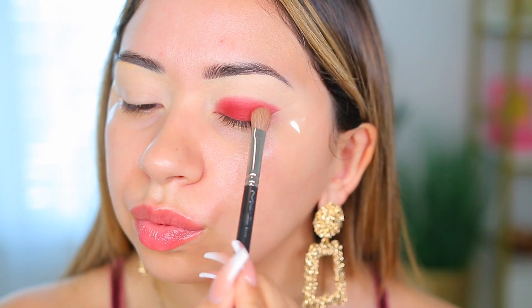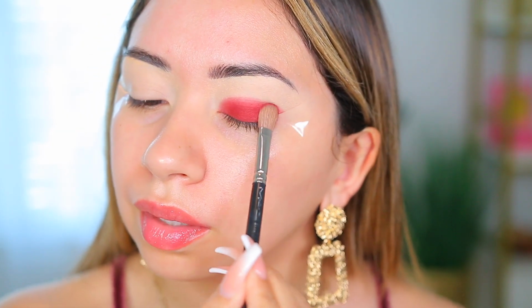So I'm just gonna pack this one on, and then the Natasha Denona, I was gonna say blushes. Eyeshadows are pretty easy to pack on. Then I'm gonna take a small little blending brush.